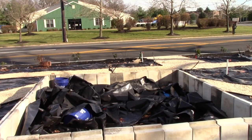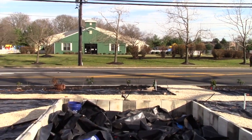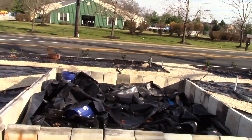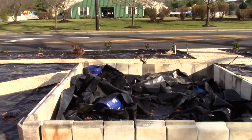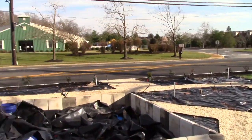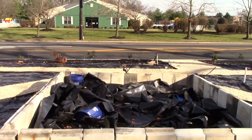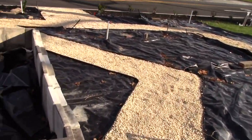I want it to have the type of pools with tiers where they spill into the next thing and spill into the next thing and spill into the fountain, because I want to have a lot of rushing water sounds. I think the shrubs will provide a sound barrier, but water is also kind of a white noise thing.